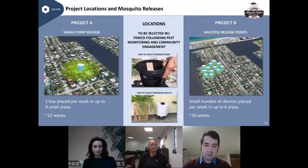In the second part of the project, Project B, we will be releasing from multiple release points within small neighborhoods. So we'll have multiple boxes placed around a small neighborhood in up to 6 areas, and they will be releasing for about 16 weeks and really looking at the impact on the wild mosquito population as we do that. And those locations will be selected with FKMCD following pest monitoring and community engagement, which is already ongoing in the Keys. I know Meredith will talk about that a little bit more in some of the coming slides.